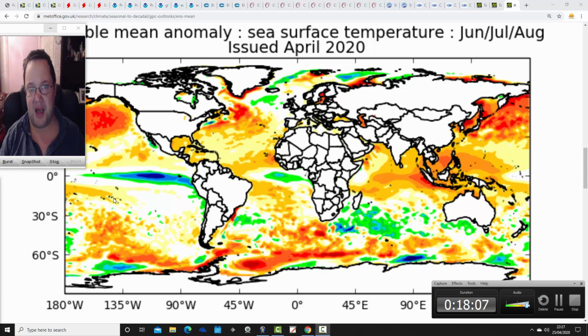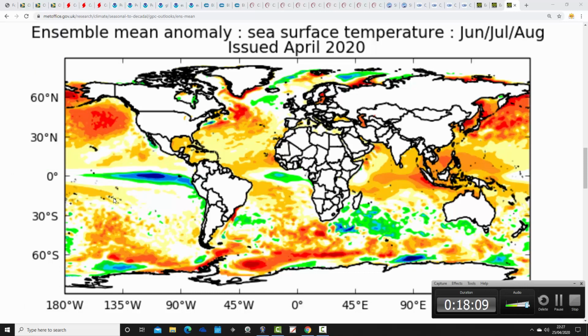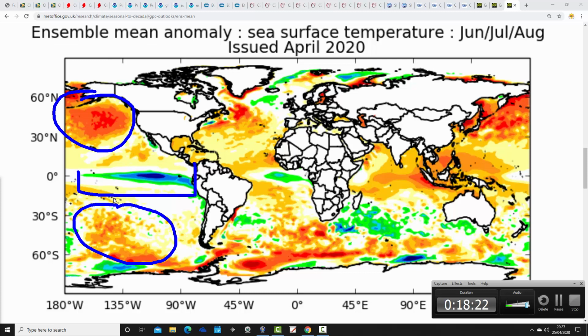I will just say that it looks a little bit unlikely given how warm the northern Pacific Ocean is up here, and generally a bit above average down here in the southern Pacific Ocean as well. So when the Pacific generally is in quite a warm state, it is relatively unusual to hook up a very strong La Niña. But it has happened in the past, actually.